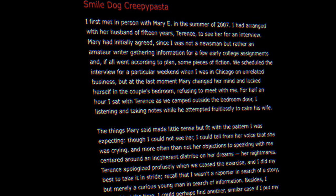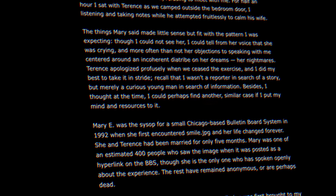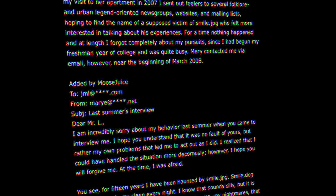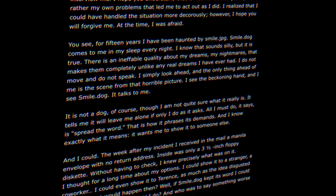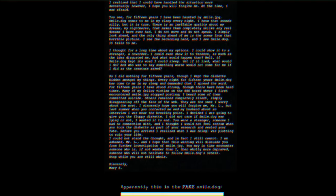The tale often includes a warning not to spread or view the image, adding to the ominous nature of the story. The narrative typically unfolds through a series of emails or messages shared among characters who have encountered the cursed image, amplifying the sense of dread and horror associated with Smile.dog. The Smile.dog legend originated in online forums and messaging boards in the 2000s. The exact origins of the story are somewhat unclear, but it's believed to have been circulated on websites like 4chan and various horror-themed forums sometime in 2008.